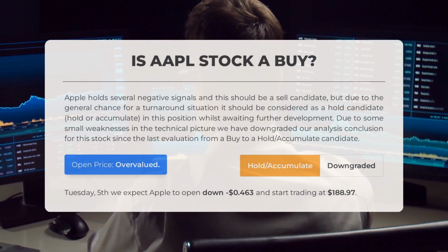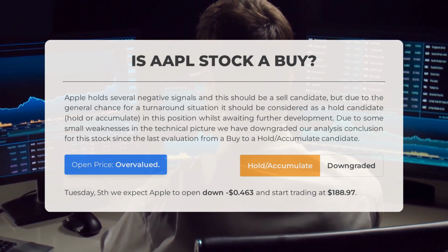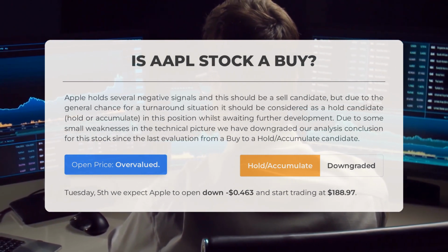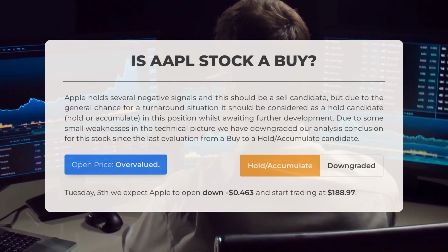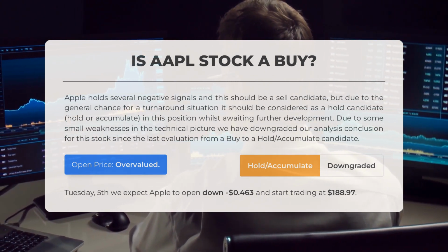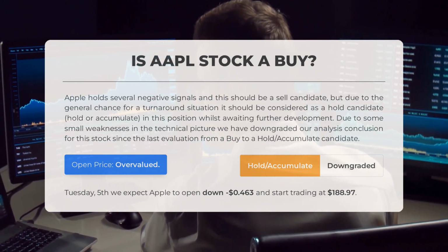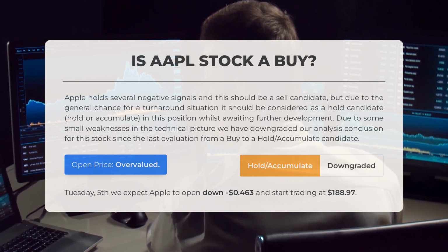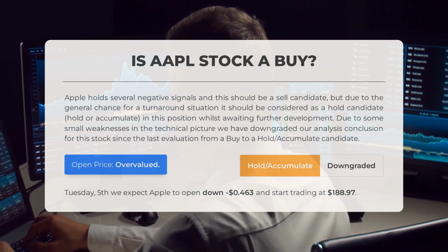Is Apple stock a good buy? While Apple holds several negative signals that may make it a sell candidate, there is also a chance for a turnaround situation, making it a hold candidate or even worth accumulating in this position. We should await further development to make a more informed decision. It's important to note that there are some small weaknesses in the technical picture, leading us to change our analysis conclusion from a buy to a hold/accumulate candidate since the last evaluation.